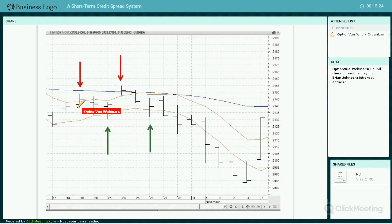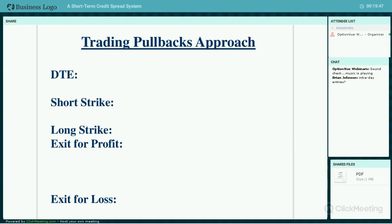And here I just showed you again the previous one, you'd get short here, and then we would have gotten out here, and then short here at the open because we're above the moving average, and then we're out here. Okay, and then we would not have been in again until here. We would have been short there.